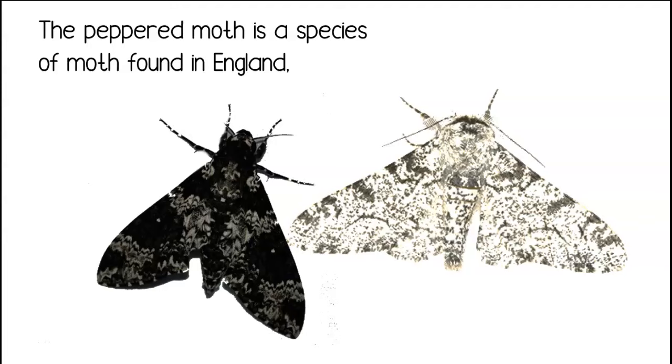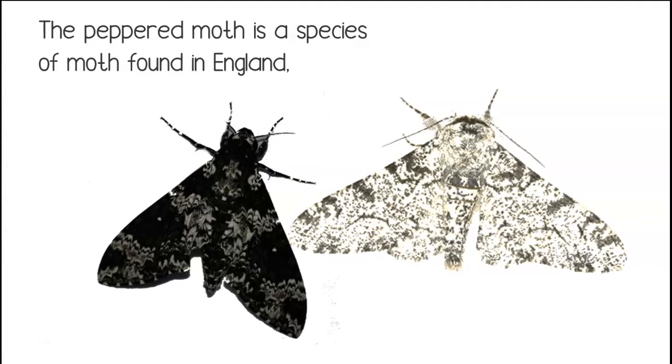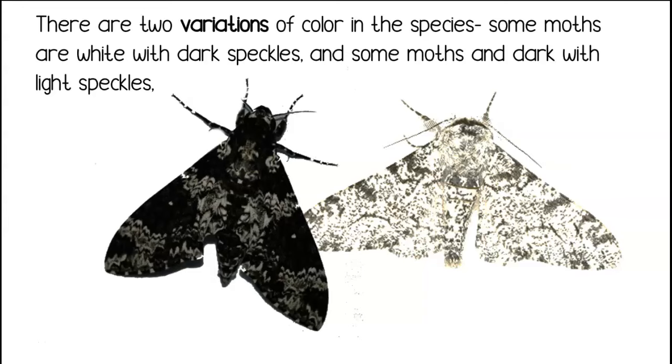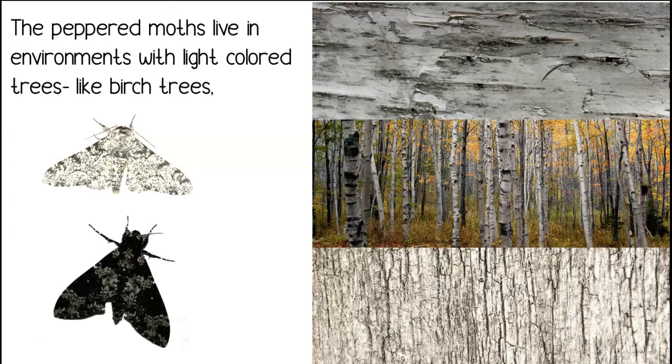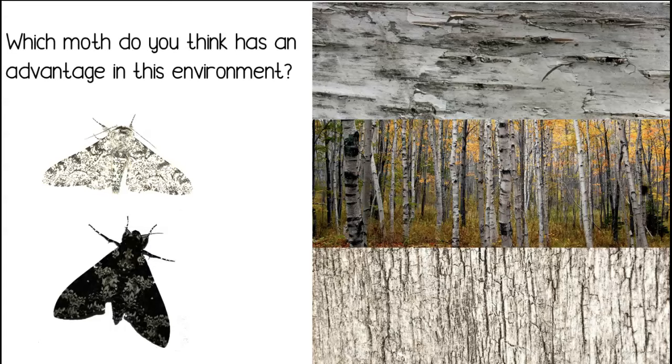The peppered moth is a species of moth found in England. There are two variations of color in the species. Some moths are white with dark speckles, and some moths are dark with light speckles. The peppered moths live in environments with light-colored trees, like birch trees. Which moth do you think has an advantage in this environment?